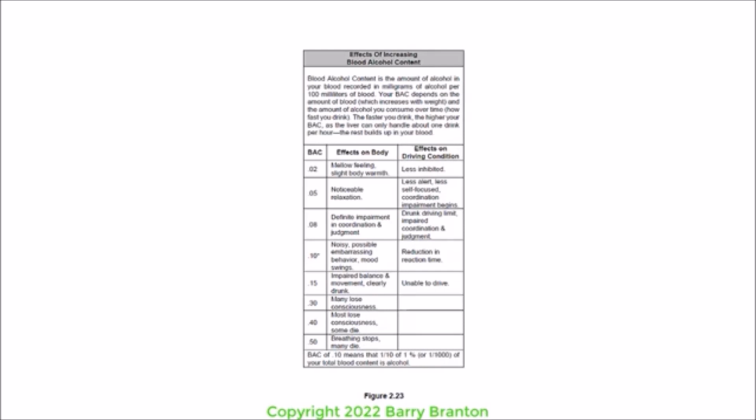BAC 0.15. Effects on body: impaired balance and movement, clearly drunk. Effects on driving condition: unable to drive. BAC 0.30. Effects on body: may lose consciousness. BAC 0.40. Effects on body: most lose consciousness, some die. BAC 0.50. Effects on body: breathing stops, many die.